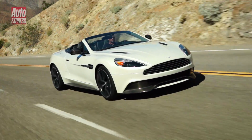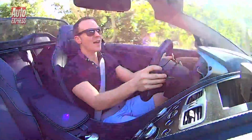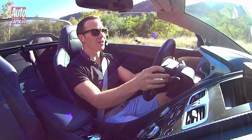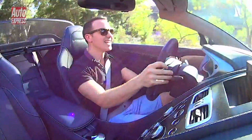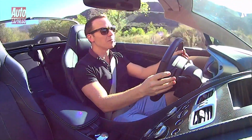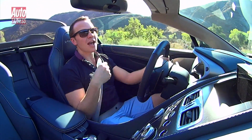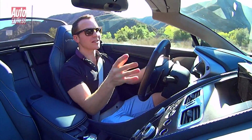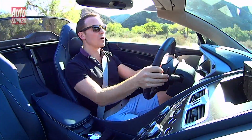As for this engine, this 6-litre V12, we're probably familiar with it now, and we all know just how good it sounds. You can hear it roaring away behind my head there. And if I'm honest, once you let it rev out, there is huge performance on offer, but being hypercritical, the performance is effortless rather than explosive. It's a lot more like the Bentley Continental GT than, say, the Ferrari F12.